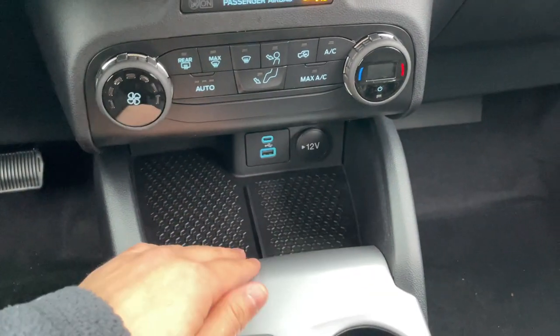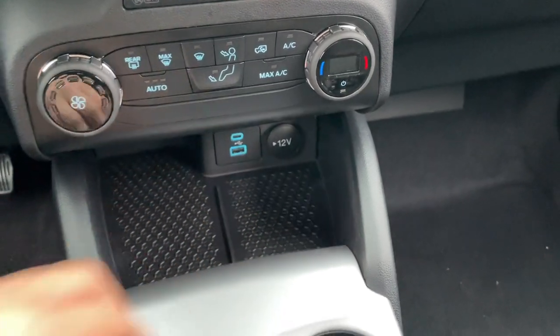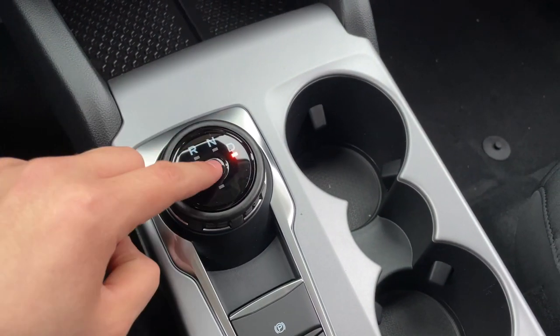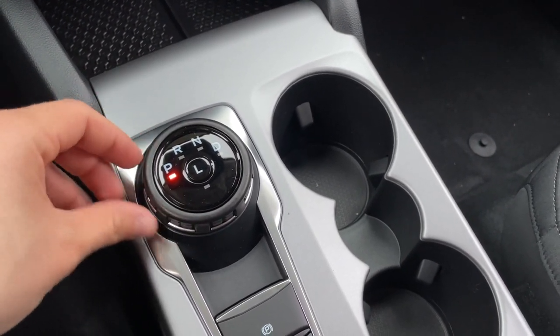A good amount of storage place in the bottom. This is rubberized, so when you put your phone, it's not going to slide all over the place. USB-C, USB, and a 12 volt. And here is the shifter that will control the 8-speed automatic transmission in this Bronco. It does have a low gear, and the actual wheel itself has a really nice rubberized feel to it.